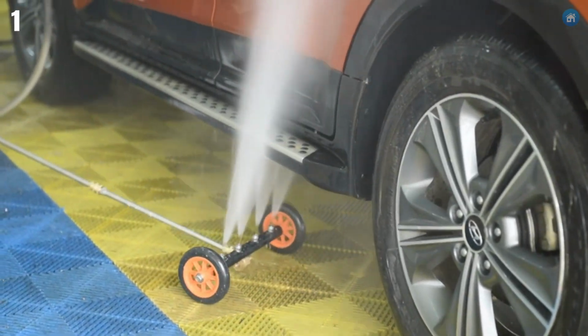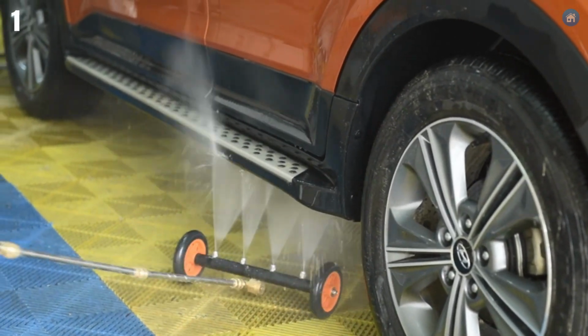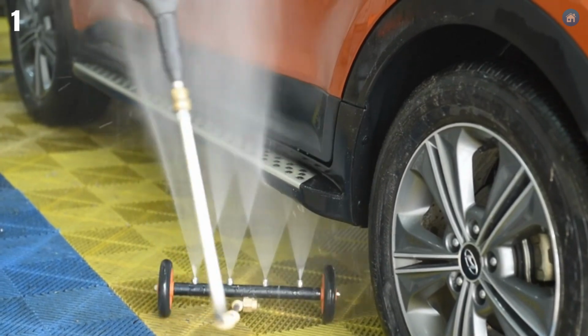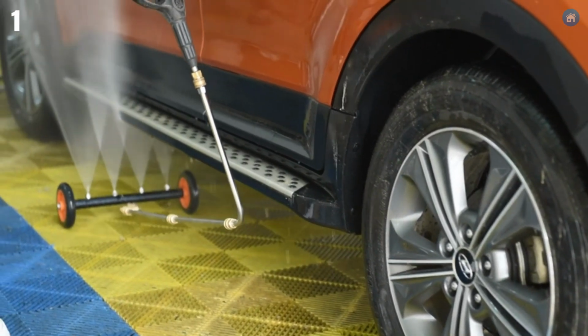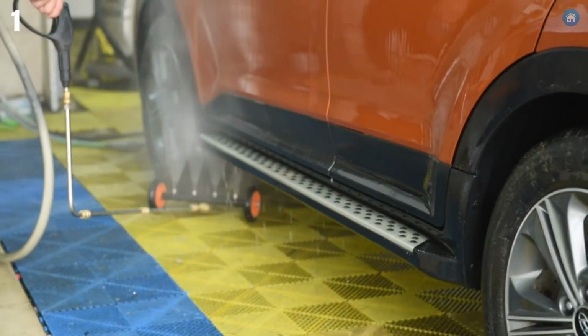The built-in rollers ensure easy handling and prevent unnecessary exertion. Moreover, its telescopic handle allows for comfortable work, regardless of your car size. Don't miss out on this useful gadget, with prices starting at just $40.